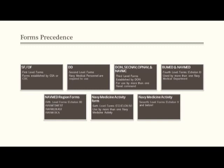And then you move on, you have your DD forms. Your DD forms will be considered second level forms, normally used by naval medical personnel that are required to use these forms. So all naval medical, again, only the medical part of the military can use this form, especially in the Navy, a naval hospital. In an Army hospital, it might be different, but in the Joint Command, you'll see these forms going around. You have the Department of the Navy, your SECNAV, your OPNAV, and your Navy and Marine Corps forms.